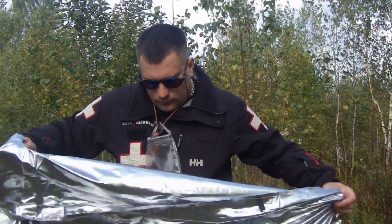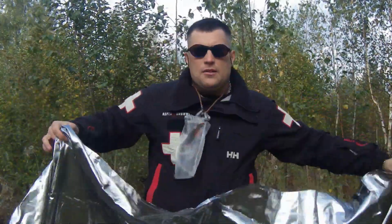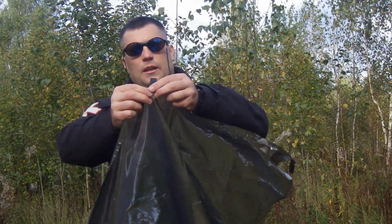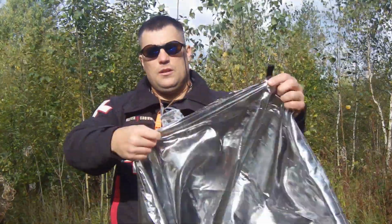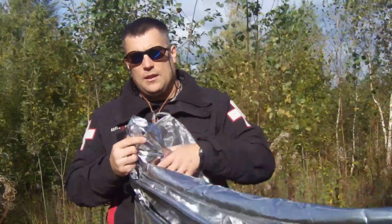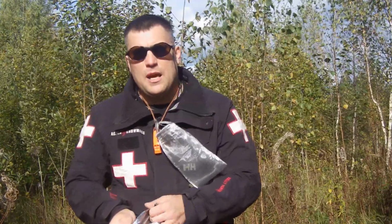Especially, it's quite big. If you see, it's bigger than a regular survival blanket. Second, if you see, it has straps, small attachment points everywhere, and you can attach it and improvise, like a tent. It's reusable. You can use it many times, and you can wrap it very easily, and it can be the same size as before.